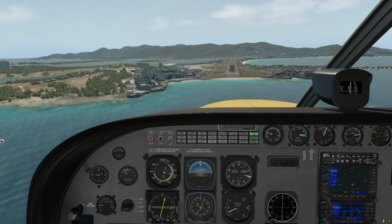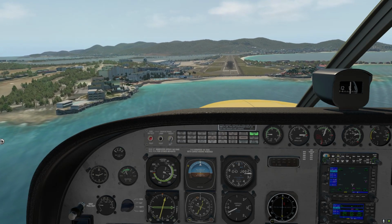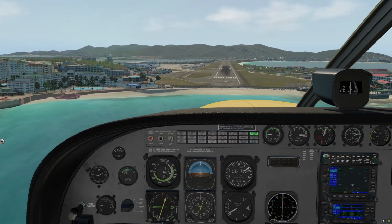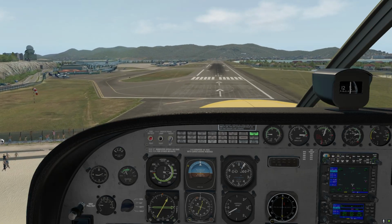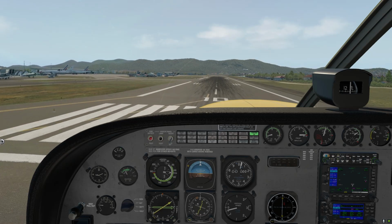Okay, so coming in on final, we're looking for 90, so I'm a little bit fast. I'm just going to decrease that power a little bit. As a fair warning, if you go to flight idle, the plane will drop like a rock. That propeller acts as a big old brake up front, so be careful about that. You'll want to carry a little bit of power in, especially in the Grand Caravan, and especially at higher weights. So smoothly pulling the power gradually back, back, back, back.